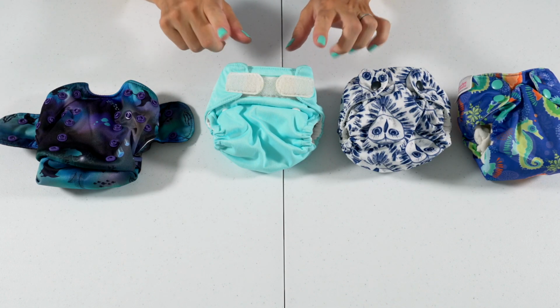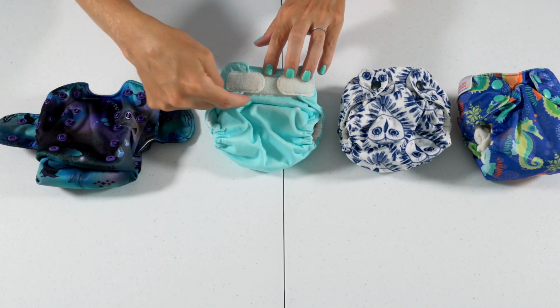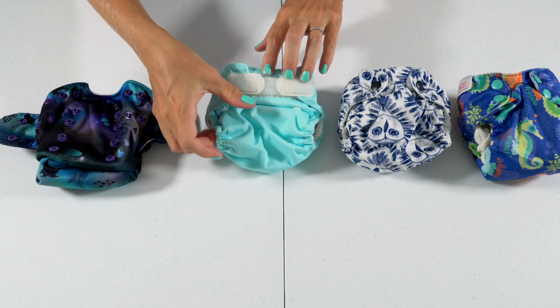This one's more simple since it has the hook and loop closure, but it does have 1 set of rise snaps here to shorten the rise a little bit.